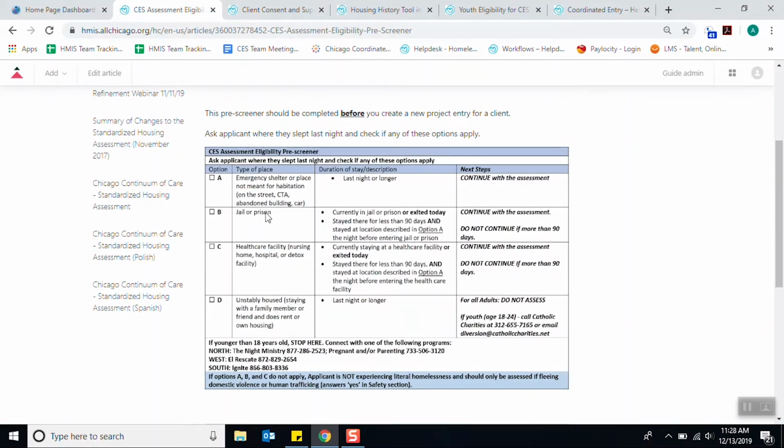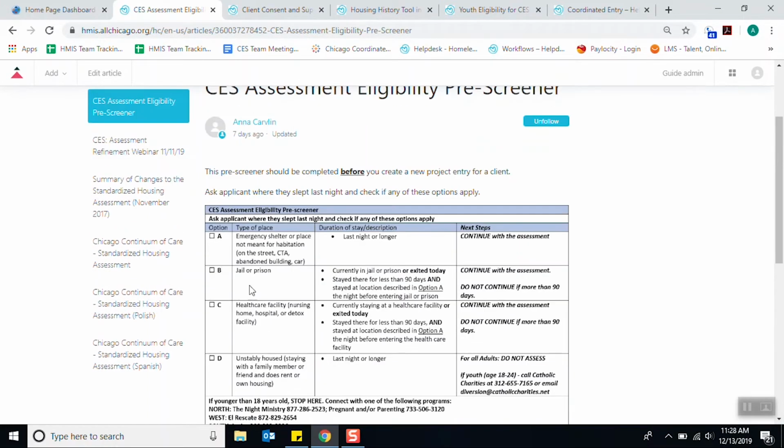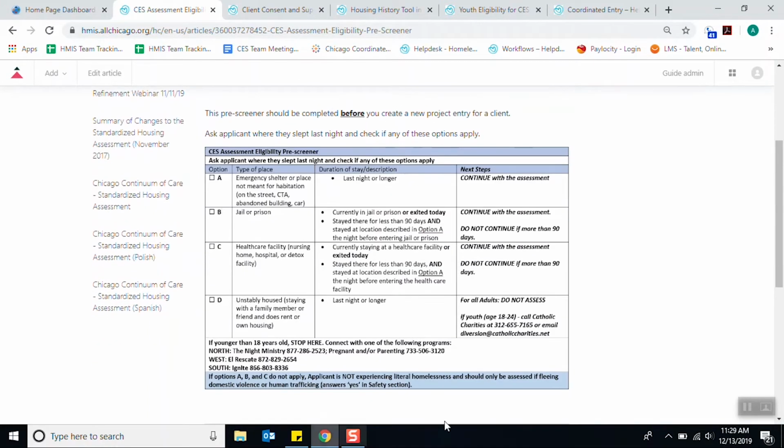Were they in jail or prison and they exited today, and were they there for less than 90 days, and prior to that they were in a place not meant for habitation? You can continue if that's the case. If they're in a healthcare facility, again, caveats to that. And if they're unstably housed, again, caveats to that. So you'll want to review this and know this information by heart. For the moment, you can have this open to refer to it.